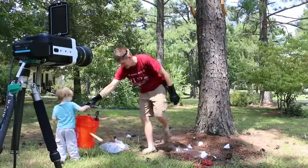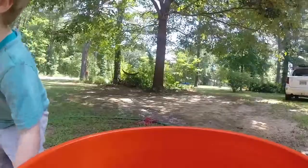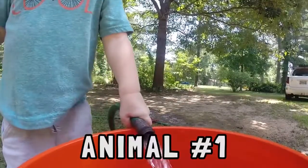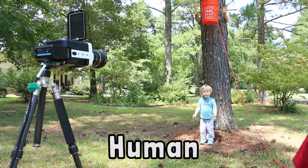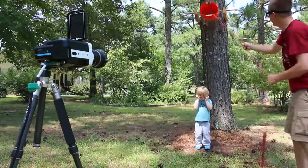Fun. Here, take it. Go put water in it. Yeah, go put water in it. First animal up, my 2-year-old son. Are you ready to get wet? Here we go.